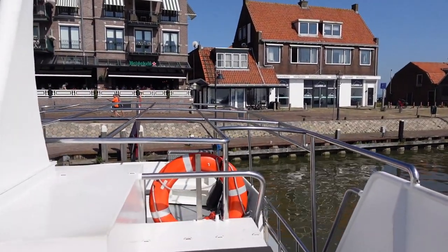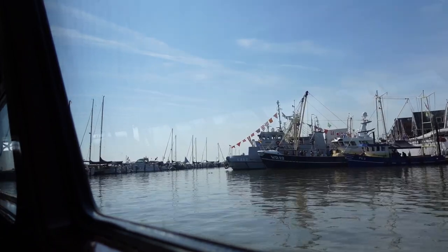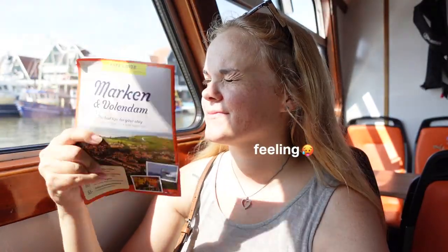On board they have a little cafe and bathrooms as well. So during your trip you can just sit back and enjoy the beautiful sceneries.